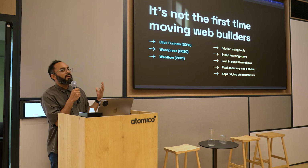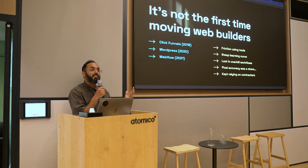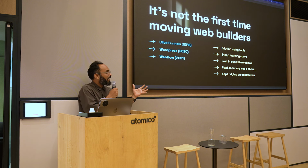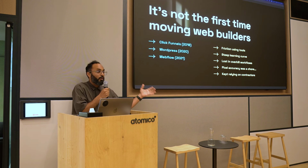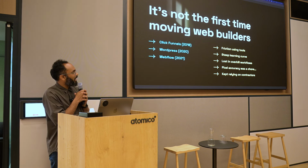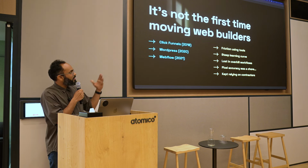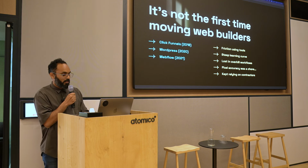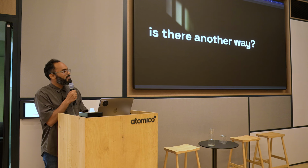And finally, pixel accuracy is a chore. Most of us on our team are designers, and you just couldn't seem to get everything exactly how we wanted it. As I mean, we're designers, we wanted it to look exactly like our Figma design, but it was a chore. It was not easy to get that result. And as a result of all of this, we kept relying on contractors. And now as a startup, that's not easy. Cash is limited. It's really important to take full ownership of these things, especially something as important as your website, no doubt. So we always fantasized about this idea, you know, is there a better way?